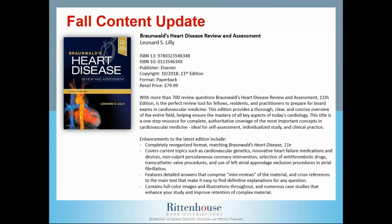Okay, next is Braunwald's Heart Disease Review and Assessment. This is published by Elsevier, coming out in its 11th edition in November. This consists of more than 700 review questions. It is a really great tool for fellows, residents, and practitioners to prepare for board exams in cardiovascular medicine.